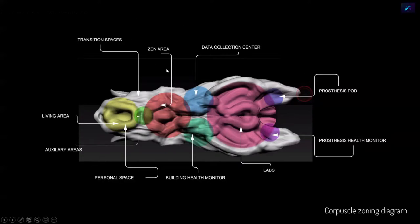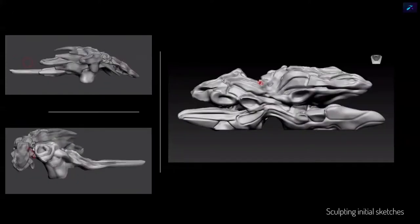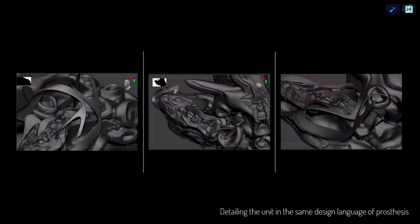For the corpuscle, it's very important. Even if you design a house nowadays in architecture, you do the zoning. So keep the zoning very important there. For me, I started sculpting out the small details according to the zones I wanted, but I kept in mind that there should be a transition from my cyborg to the habitat. It should share the same details. So I started to detail it in the same language of processes, getting out those hard surface edges.